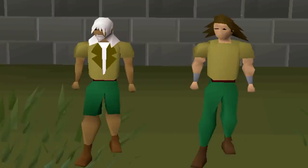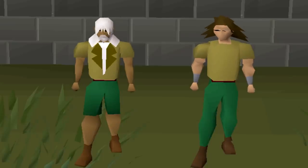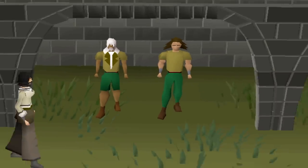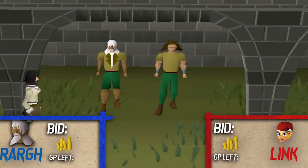To be honest, I have no idea what strategy I'm gonna go in with this, Link. I'm usually not the best bidder in these challenges, so Link, just tell me your strategy so I can... It is impossible. We don't know the items, we don't know if we're gonna win them, and we don't know how much each other have bid. We are literally blind. The viewers know more than us. It's impossible. Let's do it. Let's get that first item, Link, and we'll fire right into it.